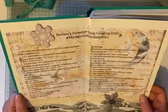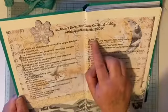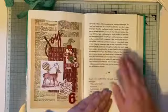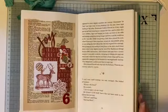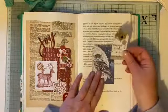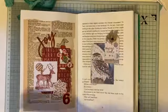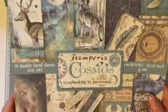I have chosen number 18, add a tag. And that's what I'm going to do on day 7, add a tag. I have picked out a tag from this paper pad by Stamperia, Cosmos.